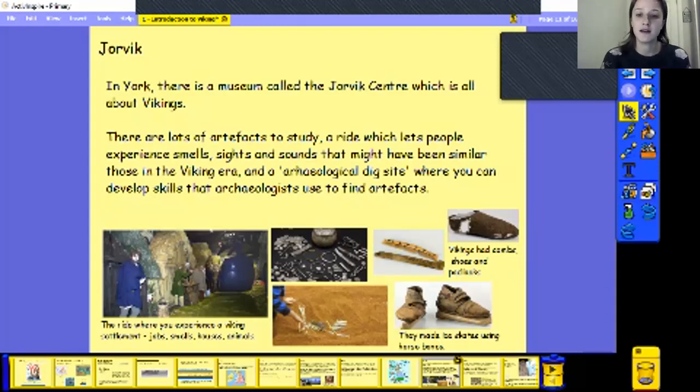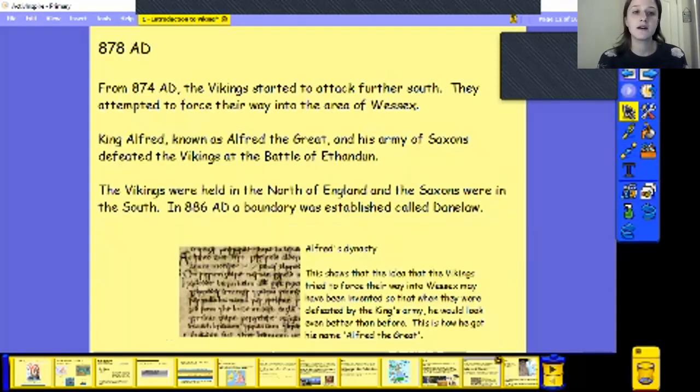Other times it might be something like this, like a comb, and things that the Vikings used. And it lets us find more out about the Vikings and understand what they used to do.